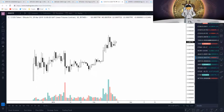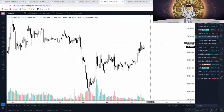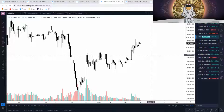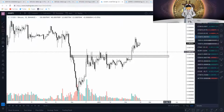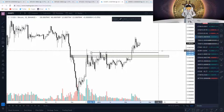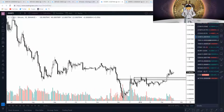EOS, let's take a look. That's not helpful. Not enough chart history. EOS, BTC. Not interested in EOS. Maybe until it falls here, until it retests these highs as support, probably. Maybe somewhere over here, then I'll be interested, but for right now, not too interested. I think that's it. Sorry, I'm just trying to think if I want to go over anything else.